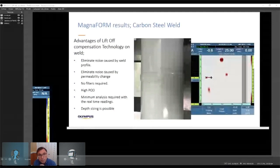So here we have a pipe. It's a painted pipe. As you can see, the weld is about 1 inch wide, and we have different cracks in the heat affected zone on top of the weld. In this case, the challenge was to make a setup without any filters. When you don't use filters, even if you have a 2-inch long crack, you will see the whole crack on the screen.